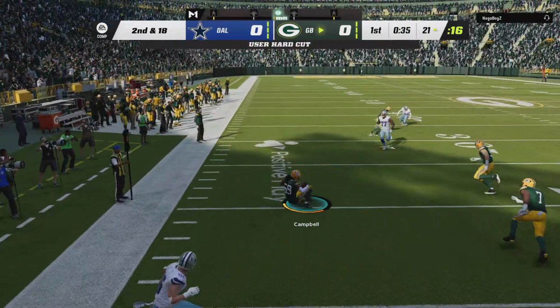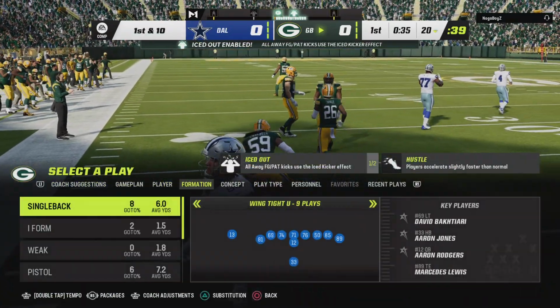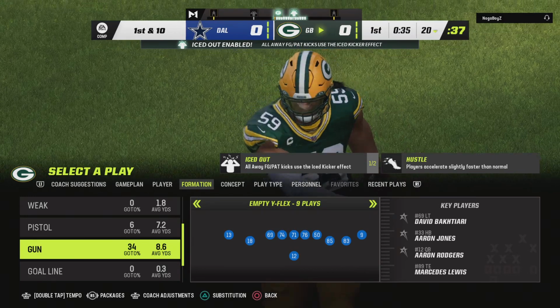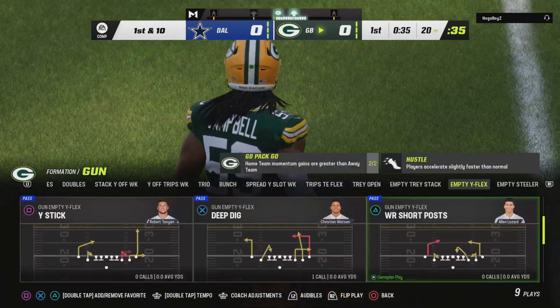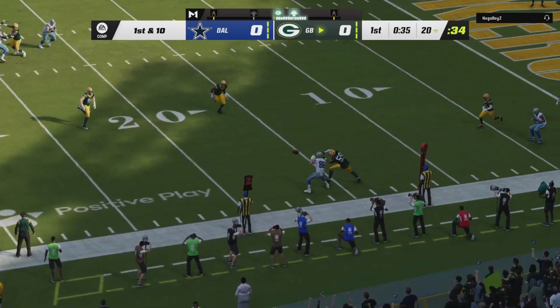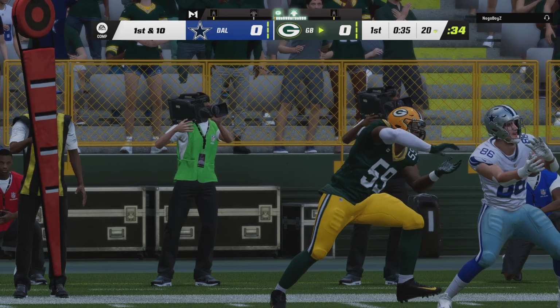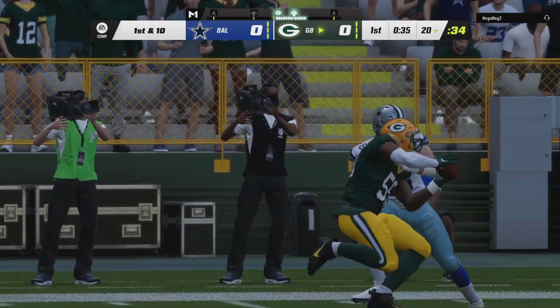He rifles one that's intercepted. Devondre Campbell, the linebacker, picks it. And the Packers are going to take over once again with a football at their own 20-yard line. Not something you see very often from a quarterback of his caliber, an opening drive interception. Oh, there's no doubt in my mind that even he's surprised at how that one played out.